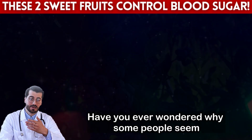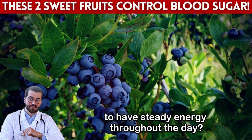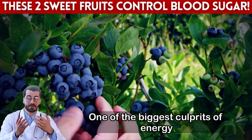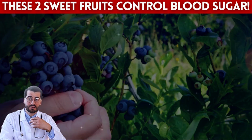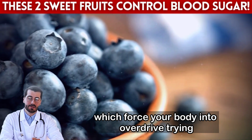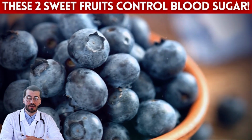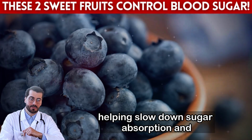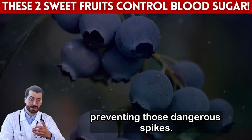Have you ever wondered why some people seem to have steady energy throughout the day, while others experience constant highs and lows? One of the biggest culprits of energy crashes is rapid blood sugar spikes, which force your body into overdrive trying to balance glucose levels. The good news: blueberries act as a natural shield, helping slow down sugar absorption and preventing those dangerous spikes.